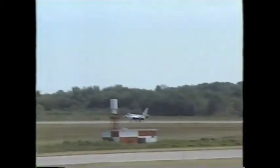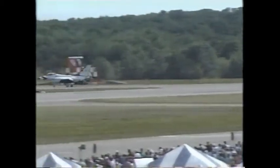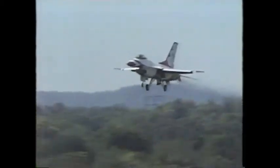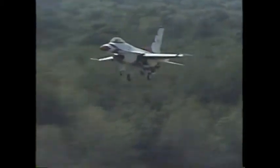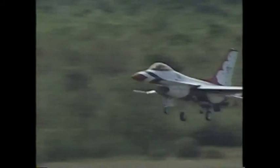True team players with no one more or less important than the other. Unassuming Americans who work hard to put quality into the mission and their efforts get results. The Thunderbirds have been showing Americans and people all over the world what our Air Force can do for 41 years now, and during all that time, not a single demonstration has been canceled due to a maintenance problem.